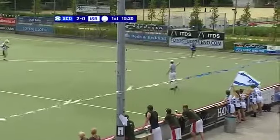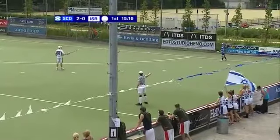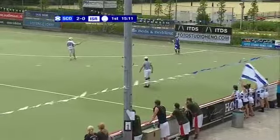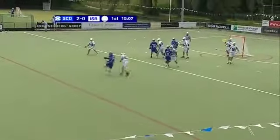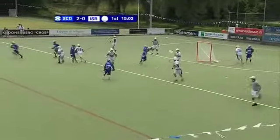Good dodge there by Chiefitz, but the shot went high. Didn't trouble Boland in the Scottish goal. Score remains in this first quarter, Scotland 2, Israel 0. This is Kane on the ball. Gets to the centre of the goal with the lefty shot. Boland saves that one all the way.